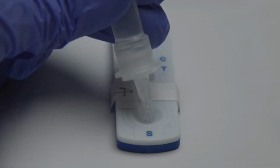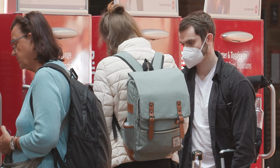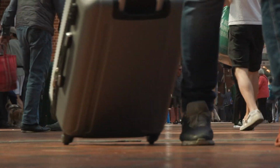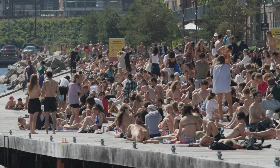Antigen tests have been used by everyone from care homes to travellers to monitor the spread of the virus and restore confidence back to society. However, these tests have been less effective in detecting asymptomatic carriers. So antigen tests have advantages and disadvantages. Advantages is that everyone can use it, they are cheap and they are fast. Disadvantages is that they are not as accurate as PCR tests.